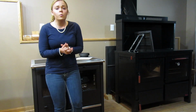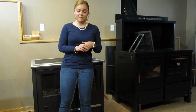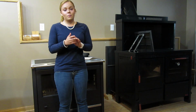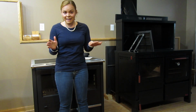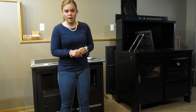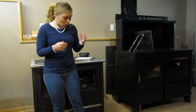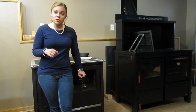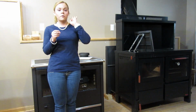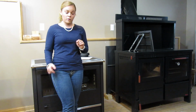Number one, your wood cook stove must have an oven thermometer in the oven door for it to be considered a wood cook stove. Number two, the flame path must touch all four sides of the baking oven in order for it to be considered a wood cook stove. Number three, your wood cook stove must have an oven cleanout located on the front of the stove directly below the oven. Okay? Number four, you must have an ash pan located below the firebox.